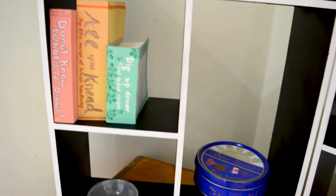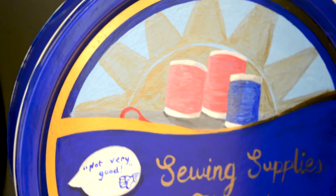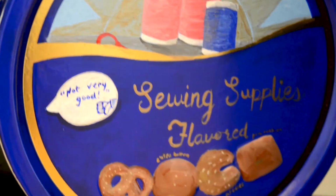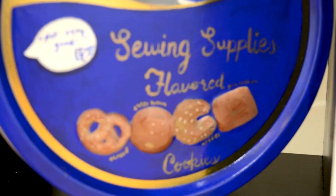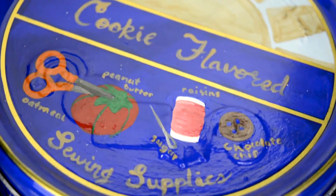So next is this corner with the bookshelf where I made fake little cookbooks, cookie tins that have cookie flavored sewing supplies, or sewing supply flavored cookies, because that's always a mix up in grandmother's houses. Oh, and measuring cups are in there with different cooking utensil related puns.